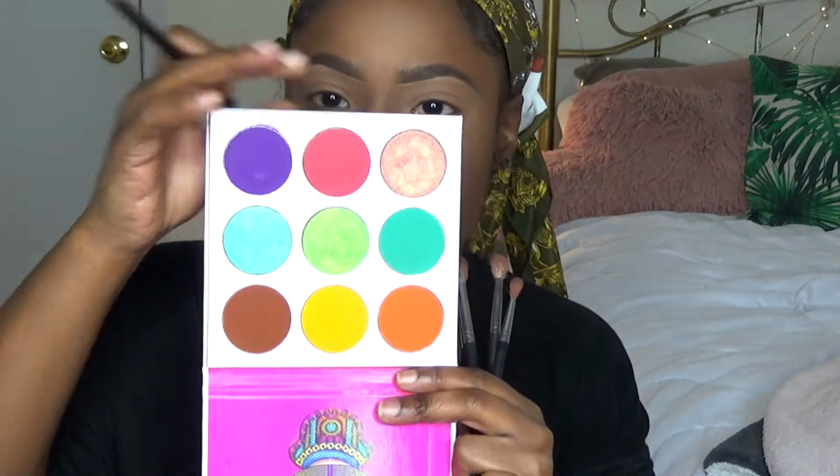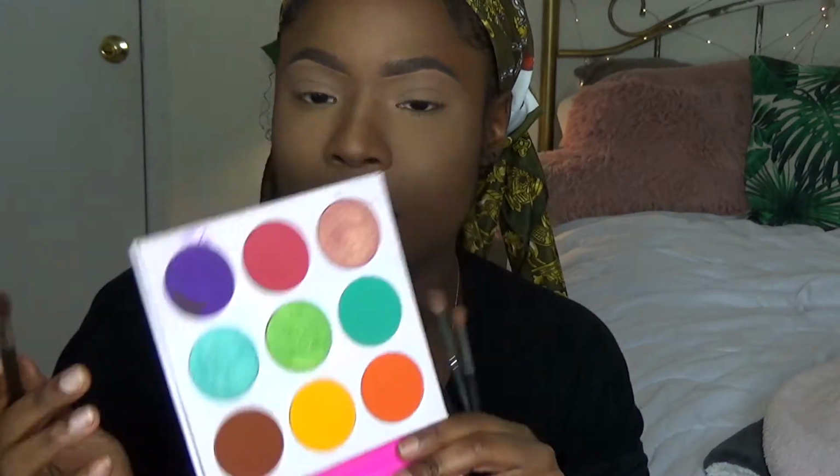Alright, so I'm gonna go in with this green from Juice. I feel like this might be a little too blue, but we're just gonna go with it.